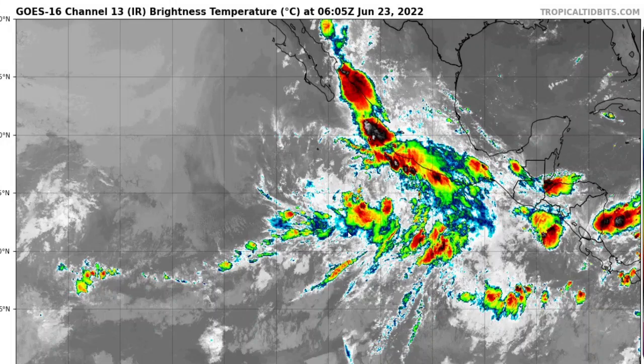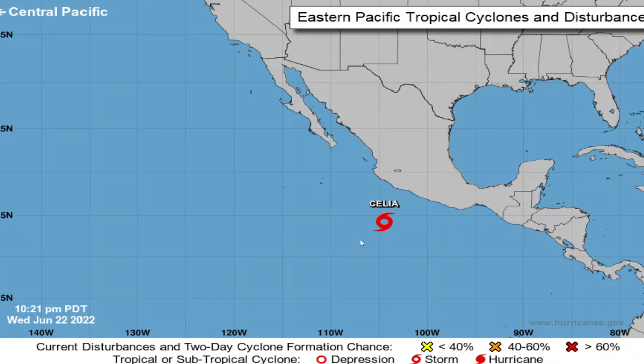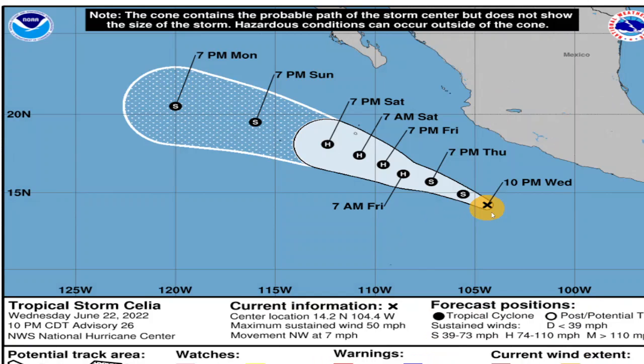But this will start to tighten up in the next couple of days as it starts to move over some warmer water across the eastern Pacific. So it's Tropical Storm Celia, and it is going to start to move west-northwestward and then eventually westward across the open waters of the eastern Pacific basin as we head through the next several days. This is a tropical storm right now, and it will continue to be all the way through this evening and even into early Friday morning.